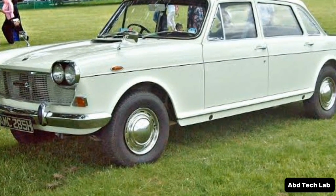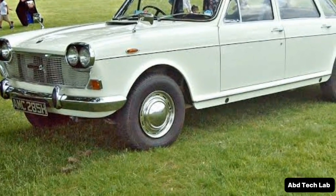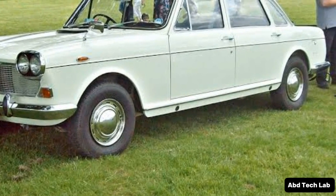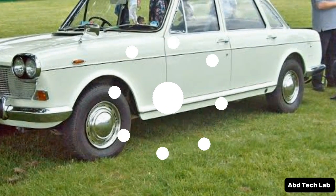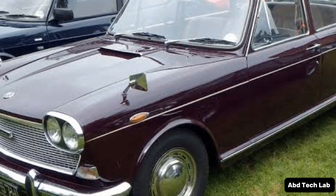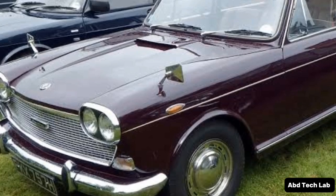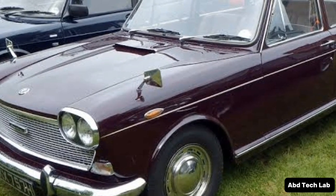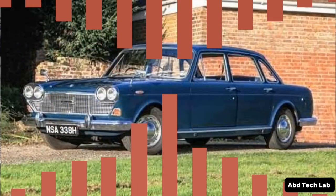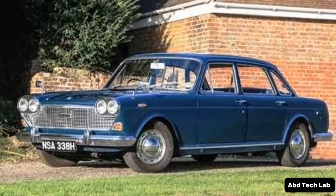Sales were disastrous. Between 1967 and 1971, only 9,992 units of the Austin 3-litre were ever built. Compare that with over 5 million Minis, hundreds of thousands of Jaguars and Rovers. Even the widely mocked Austin Allegro sold way more. The factory eventually stopped producing it due to lack of demand, and dealers practically begged customers to take them off the lot. Some were even converted into ambulances or hearses, which is painfully symbolic of the car's fate.